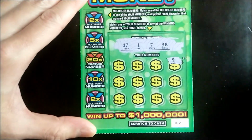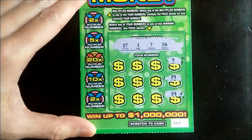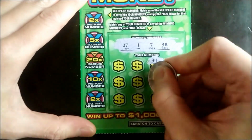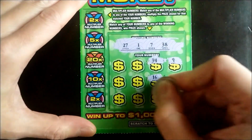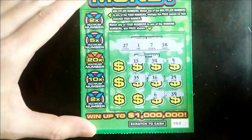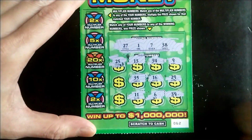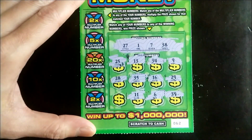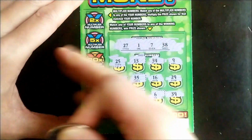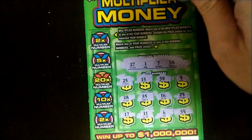First up, it's number 9, 29, 39. Look at all these 9s. 34, 16. Number 6 is a one off. 13, 35, 11, 25, 28, no, we have a 38 or 27, and 17. Okay, so nothing matches there, but we still have our multiplier numbers here.